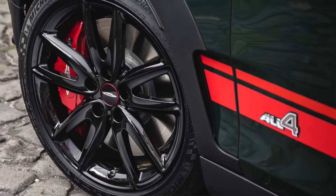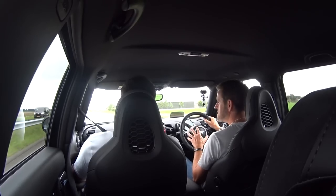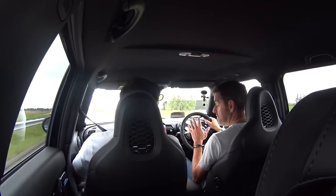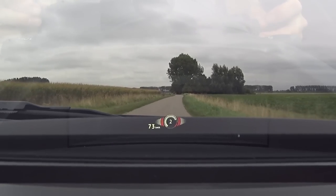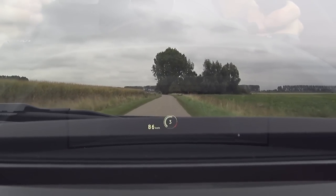You get loads. I think they were saying in the briefing, you get what is normally a £2,500 pack included in this. So this car is just a smidge under £37,500 in this spec. The main options this has got, because these JCWs come with pretty much everything: the Harman Kardon stereo, which is £500, and the head-up display, £400. Well worth it. It's a really good head-up display. Hopefully that will be in my GP as well.